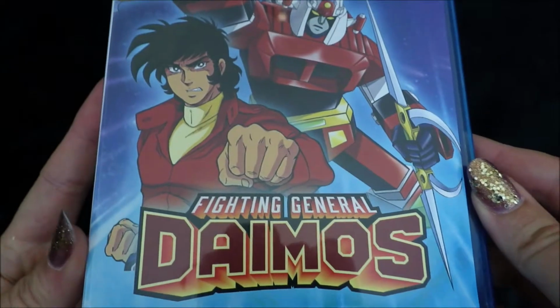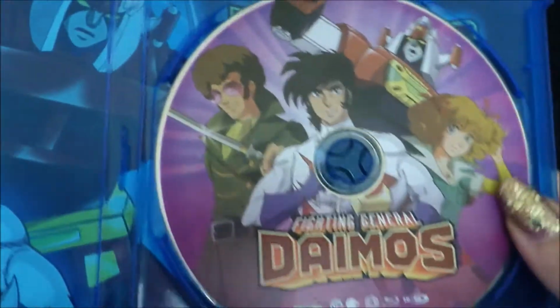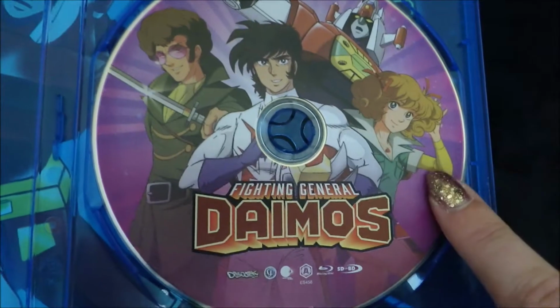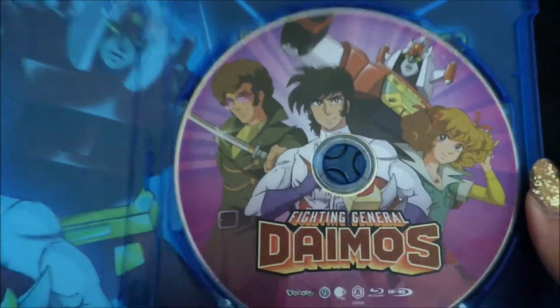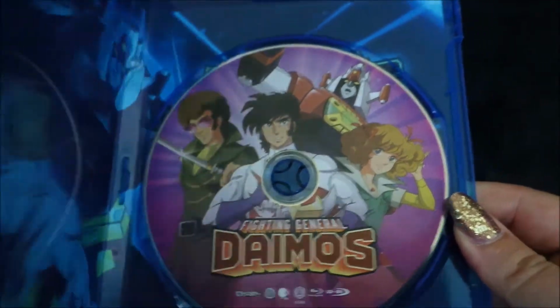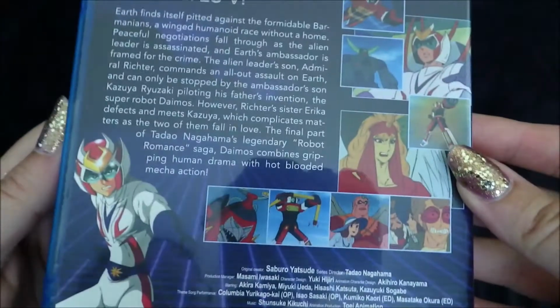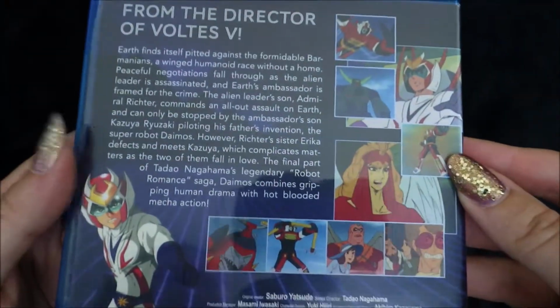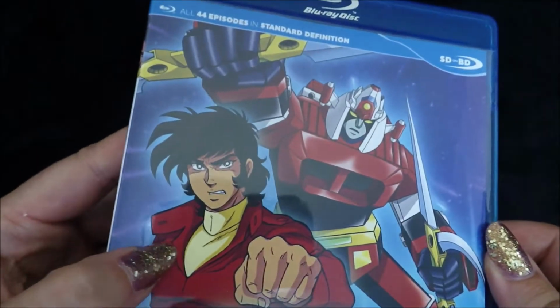So, of course, this is Fighting General Dimas. Here's the other cover. The character designs look cute. They remind me of old 70s animation, because that's where it came from. Look how cute she is! This guy looks like an ex I had, so that's funny. But I just really wanted this, and I know nothing about it other than it's robots and aliens that look like angels, which is kind of a cool concept. And then it's really just fantastic.